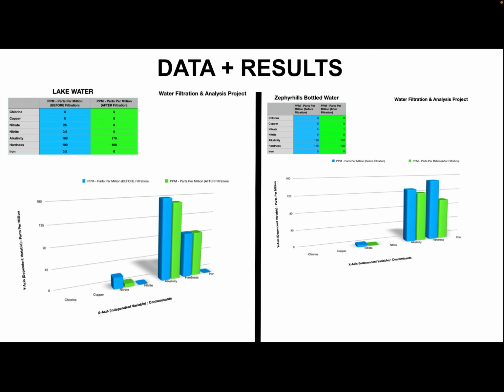The data results are that, as you can see, lake water being on the left and surface water being on the right. I tested both for chlorine, copper, nitrate, alkalinity, hardness, and iron. I tested for all of those, and I tested for ppm, parts per million, as you can see in the graphs, both for lake water and surface water.